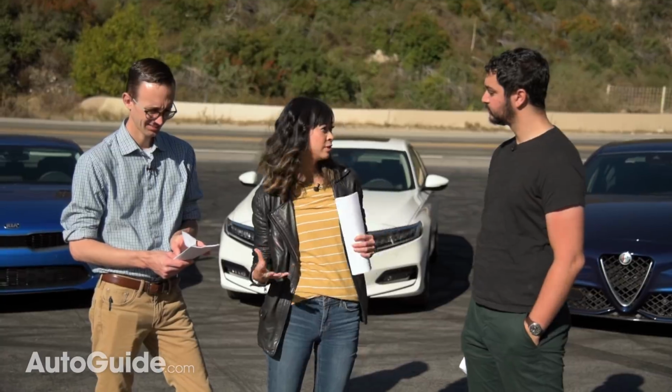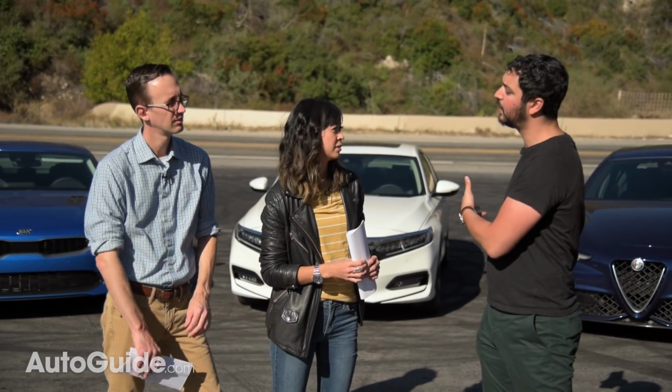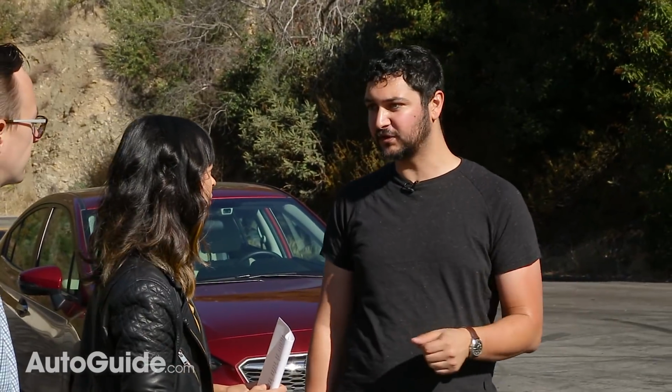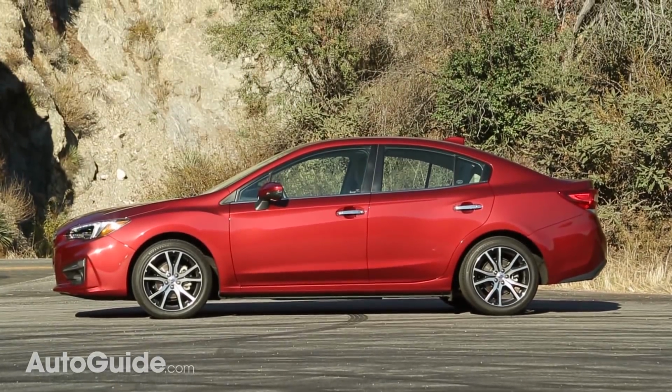Which one do you guys want to do next? I think we should talk about the Subaru Impreza because we went from the most expensive model, we should probably go to the most affordable car. This one starts at around $19,000, and like Subarus have always come with standard all-wheel drive, this one does the same, and that used to be the only reason to get a Subaru.